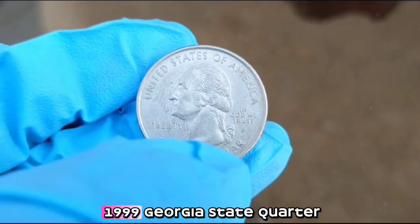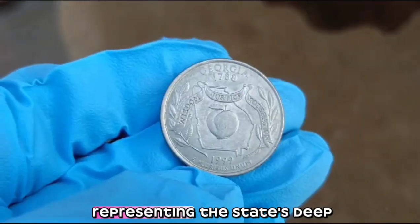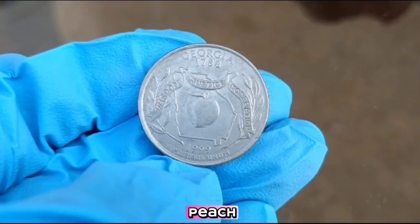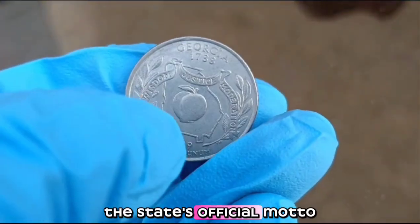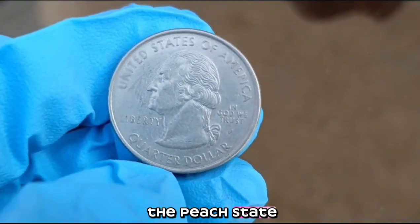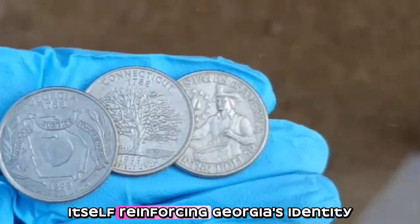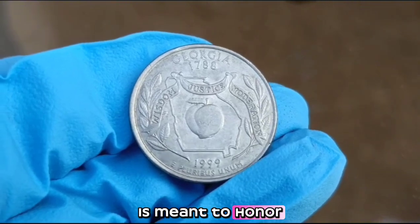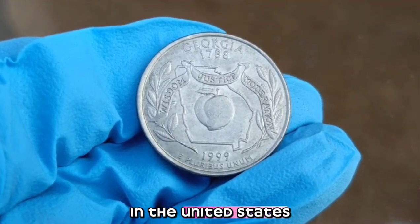The design of the 1999 Georgia State Quarter was selected through a competition with the goal of representing the state's deep historical roots. The quarter's reverse features a depiction of a peach with a banner that reads "Wisdom, Justice, Moderation," the state's official motto. The peach is a prominent symbol of Georgia, earning it the nickname the Peach State. The image also includes a small outline of the state itself, reinforcing Georgia's identity. The peach's placement on the quarter is meant to honor Georgia's agricultural history, as the state is one of the top producers of peaches in the United States.